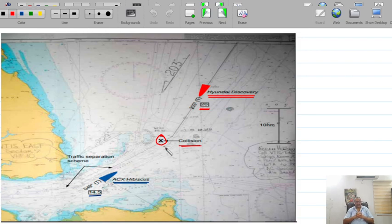Because if Hyundai Discovery was doing 20 knots, then obviously, as I can understand, she was probably not on maneuvering RPM. Likewise, ACS Hibiscus was probably trying to rev up her engines, even under circumstances where the visibility was deteriorating. And as put through from the factual point of view in the MAIB report, the visibility was 2 kilometers, which, practically speaking, I would take as zero visibility.